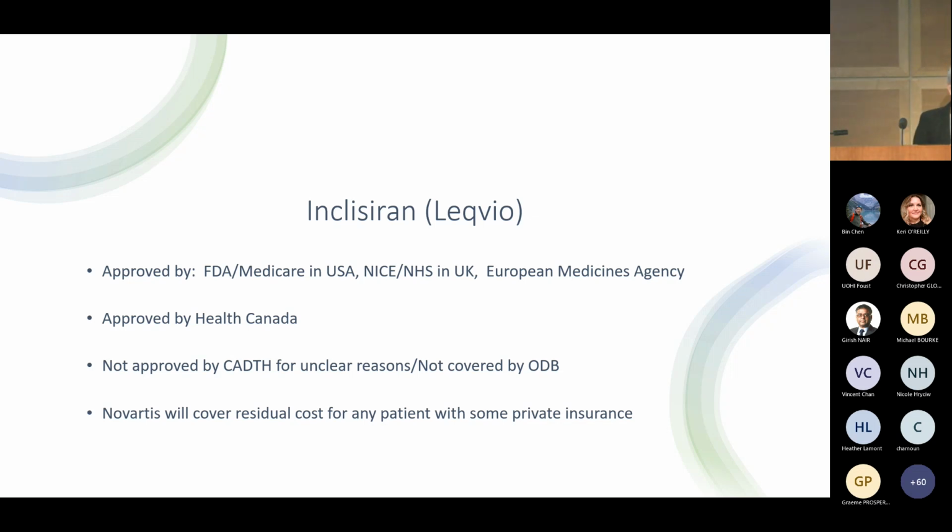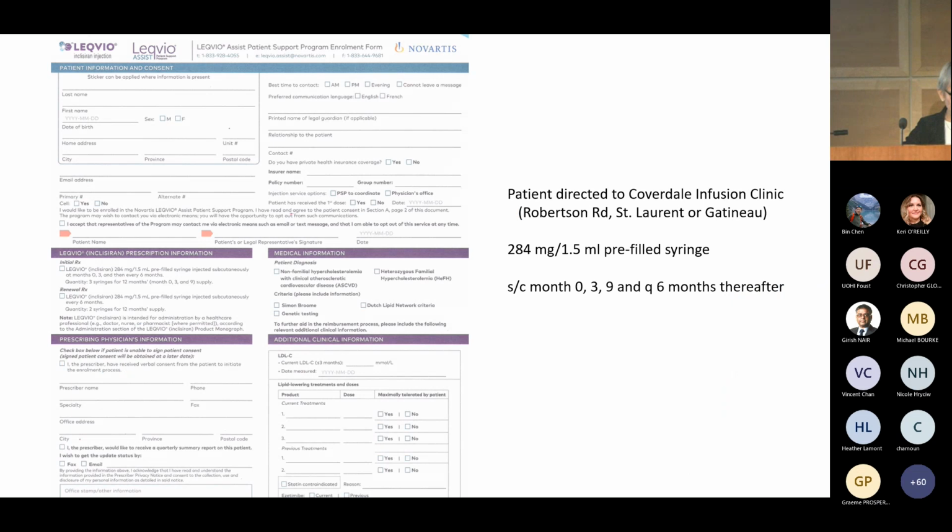However, inclisiran is made by Novartis, and Novartis will cover the residual cost of inclisiran for any patient with some private insurance. So there's a bit of a benefit there because I have patients who have a drug plan that covers 50%, that will cover a maximum of $1,500 a year, that sort of thing. So it means that if a patient has any private insurance, we can get full coverage. So, I mean, that is an advantage.